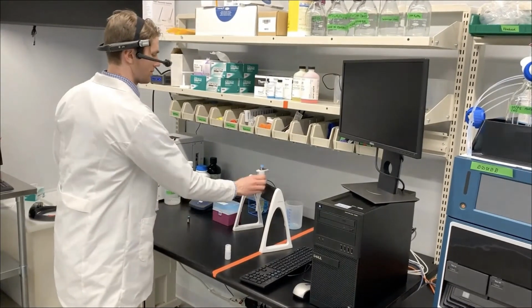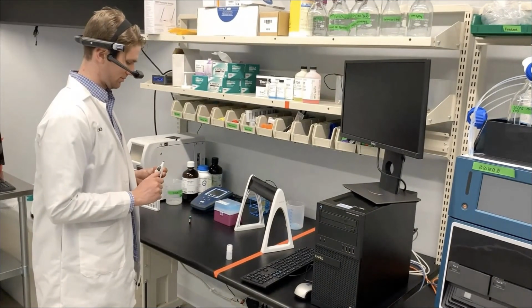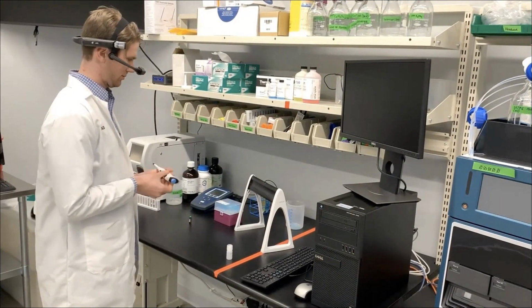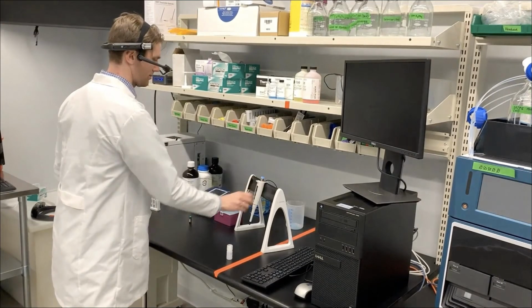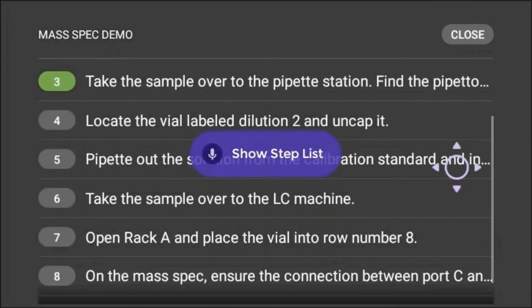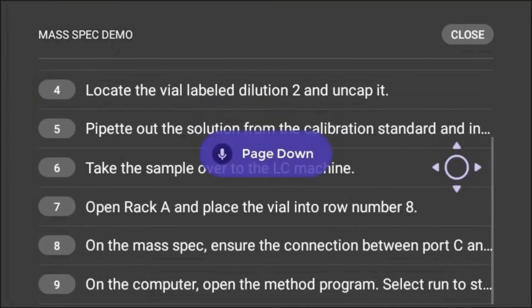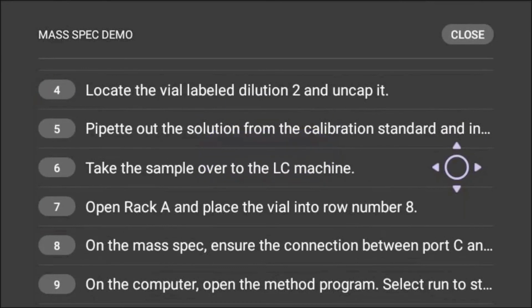And so he'll go ahead and set the micropipetter to 500 microliters. Now, once he's done that, we'll do something a little different here. So instead of boring you guys with the next 6 steps, we'll say menu to see our menu screen, and then we'll say show step list to see all the steps in the procedure. So you might be confident in the next few steps, but unsure of step 9. So you could say step 9 to skip ahead.